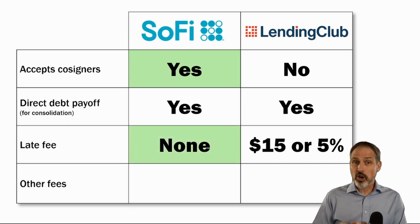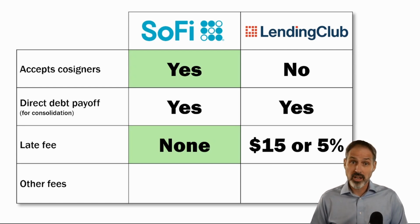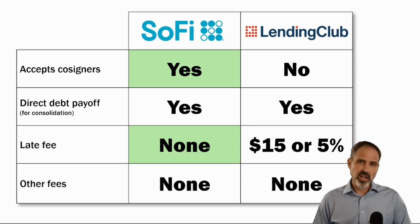Some companies charge other fees as well. Fees like NSF fees, bounce check fees, paper check fees, stuff like that. Neither one of these companies will charge any of those other fees.